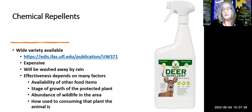Again, it's expensive, but can be somewhat useful in combination with all these other methods. But remember, it's going to be washed away by the rain, and its effectiveness depends on many factors, including the availability of other food items.